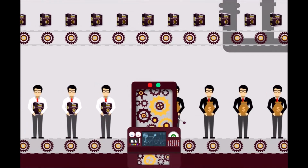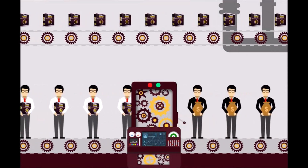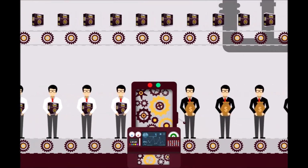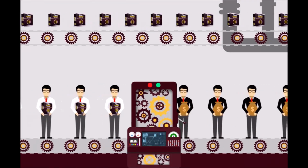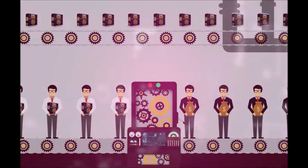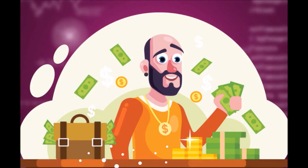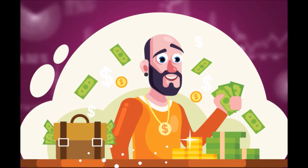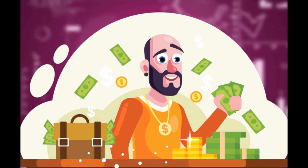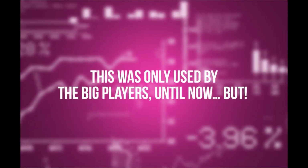The algorithms that make Fibo Quantum Scalper so accurate and profitable have been developed over years of painstaking research and analysis and are heavily based on our own huge success with its predecessor, the legendary Fibo Quantum. We equipped Fibo Quantum Scalper with our own trading secrets and fine-tuned the special algorithms used by the big banks and investment houses to multiply their profit in the markets. This was only used by the big players until now.